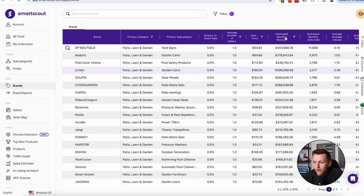So right here, you'll see that we have estimated monthly revenue. So you'll see that per month they're doing $400,000, $300,000, and it's like, okay, what are they doing? What are they selling to sell $400,000? And you'll see right here, yard signs. They're selling yard signs and every single month for about $400,000, which is crazy. We've got garden carts, whatever that is, pool safety products, garden carts. That's interesting. There's 2 of them, 2 different brands that are crushing it. So maybe that's something that I want to look at.